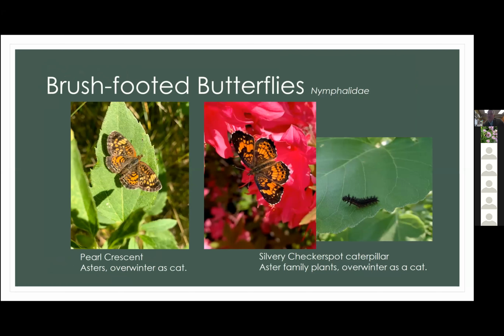We have the brush-footed butterflies. Again, this is the group that has the four active legs that the monarch is in, and most of them are in these orange tones. And here are a couple of the most common ones.